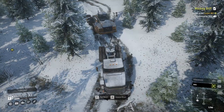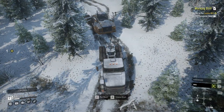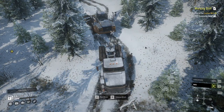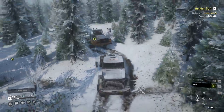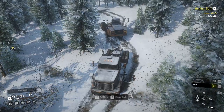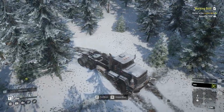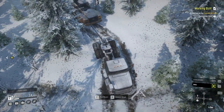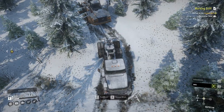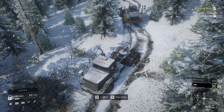Yeesh. Okay, let's drop the winch. Let's see, maybe a different anchor point just does enough to it, but I don't think so. Oh, I think it is. It's inching. I just have no idea what's the actual problem here. I don't know, is it the weight? Is it... Okay, not having a differential lock is maybe not helping, but still, no, that's not the problem here.